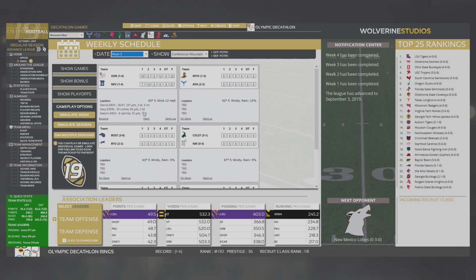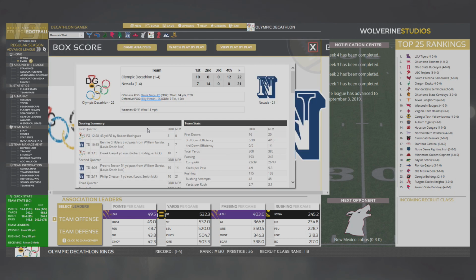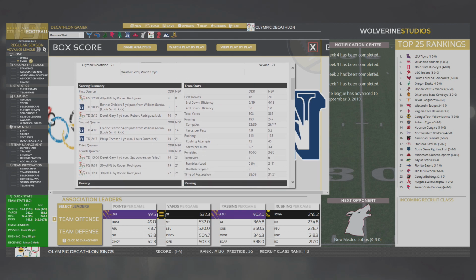Oh. Wow, 5 interceptions for the Nevada quarterback. Gary ended up with a 2nd touchdown. Yes. Ooh, nice. 4th quarter comeback. I mean, you saw it for yourselves there. We had a chance.